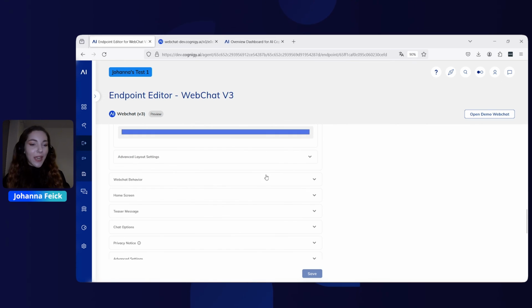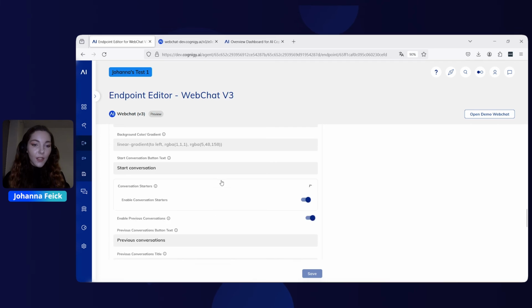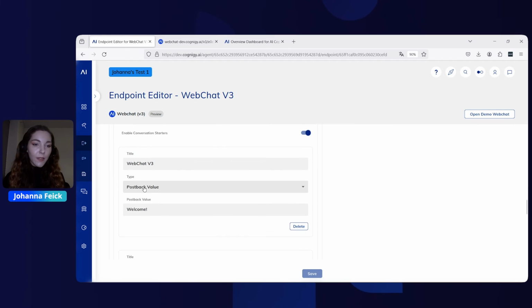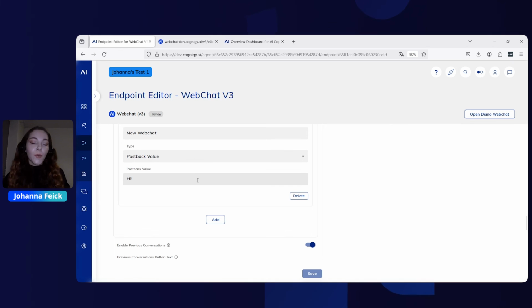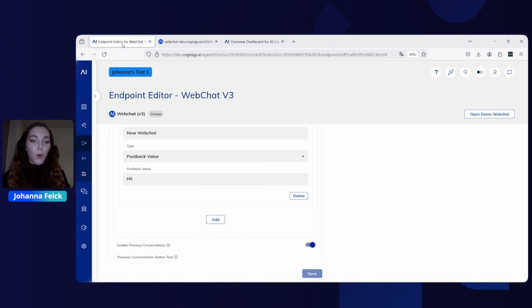On the other hand, we have something completely new for you, our conversation starter buttons. You can add your conversation starters in the home screen settings in your Webchat V3 endpoint, and you can then set a title, which is what shows up like this for the user here. And you can set 1, 2, 3 of these buttons as you wish. And the user will just see them on the home screen, and it will allow them to immediately start a conversation. It is also a really great way for you to already show some options to them and just ease them into the conversation a little bit more.